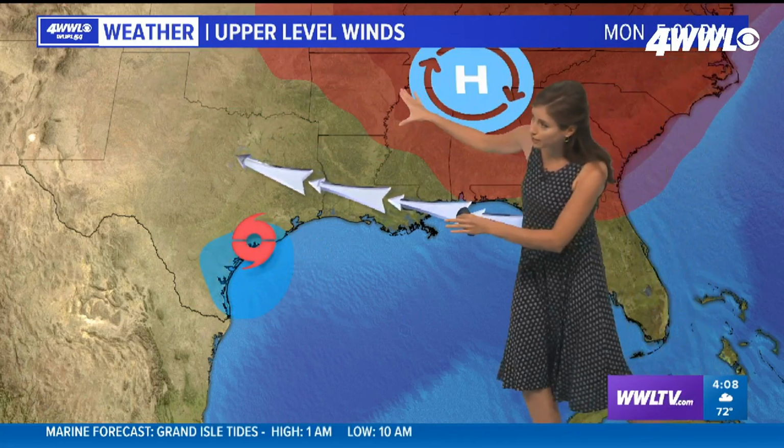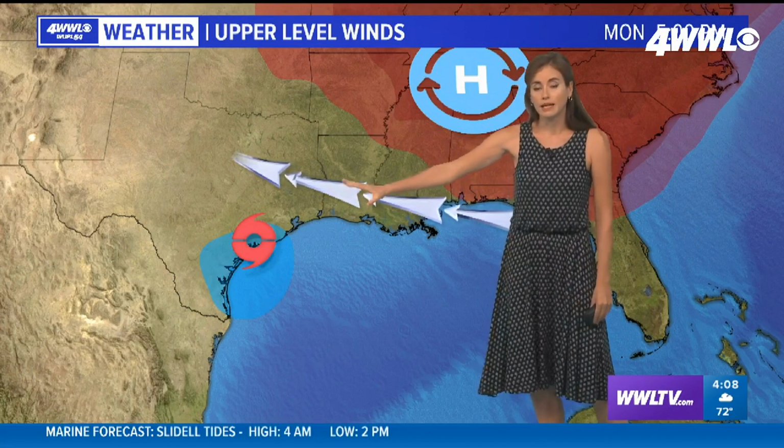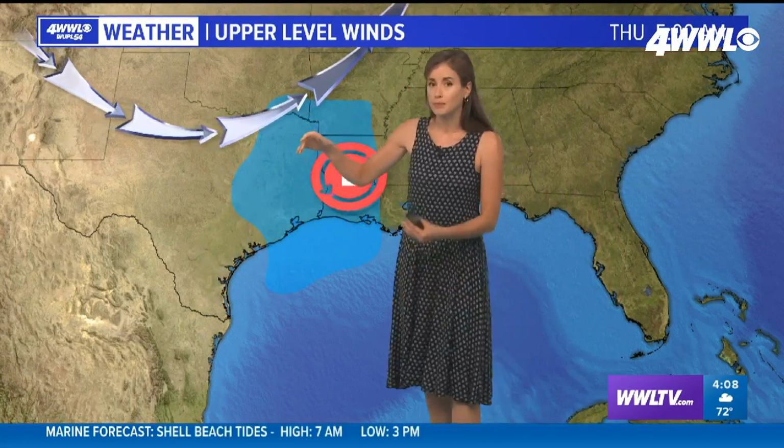Here's why we're thinking the steering, just to give you another look at that. Our upper level winds, and this is the high pressure here that will kind of build in, especially from the Florida area, and will direct it as we get into the next couple of days off to the west. And then that little turnaround is because of this trough of low pressure that will move in and direct it eventually off to the northeast.